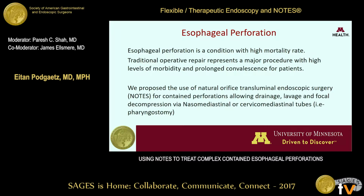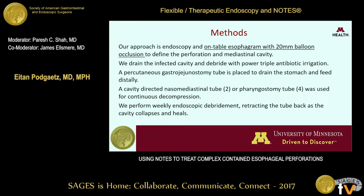Initially, our experience was with nasomediastinal tubes, and then we transitioned into cervicomediastinal tubes using a pharyngostomy, which may be of historical interest because it's not used very often anymore, but we found a use in this type of population.